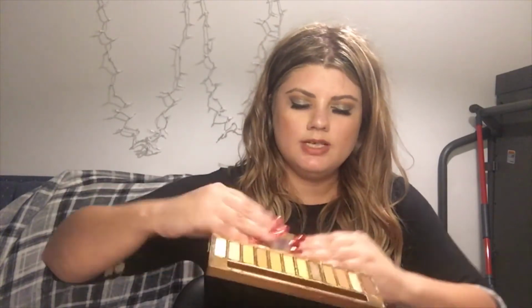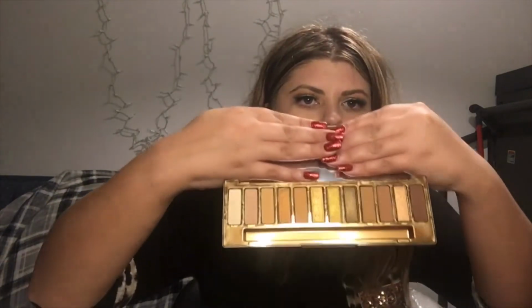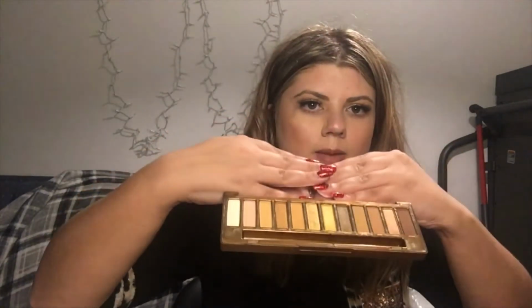And the last one I'm going to talk about is this Naked Urban Decay Honey palette. This is just so reflective. I feel like it's super shiny, and I'm trying not to blind you. And this one is just a super neutral, gold tone palette. It is very, very pretty. I have used this a couple of times. It looks like it's been untouched, but it has been used.